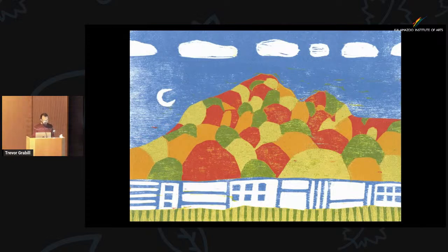This one is also a 5-layer reduction. Here I started with the sky blue and then continued on to the green and then the yellow, the golden yellow or orange, and then finally ended with the red.